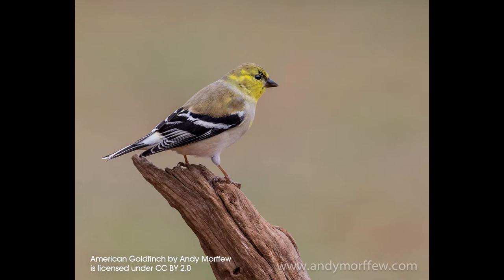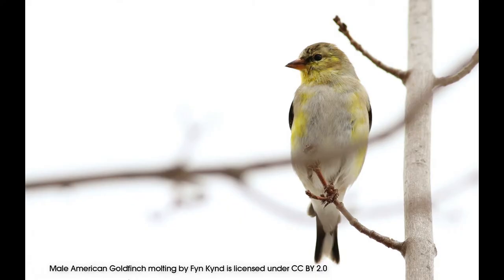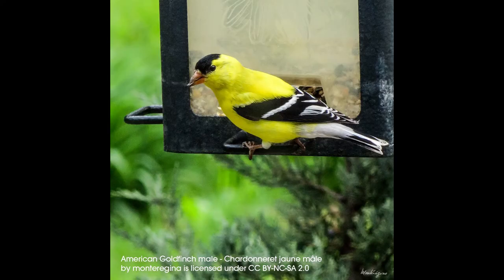During non-breeding season, American goldfinches are much harder to identify, as their brilliant yellow turns a sort of drab olive brown. They molt 2 times per year, once in late winter, and then again in spring. The brightening of their yellow feathers is a welcoming sign that warm weather is on its way.